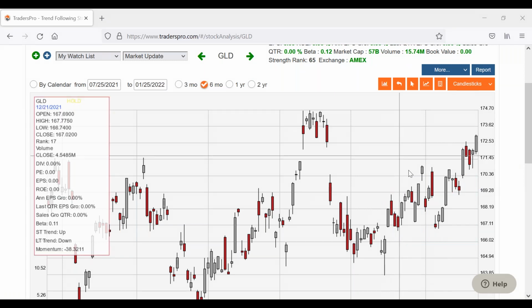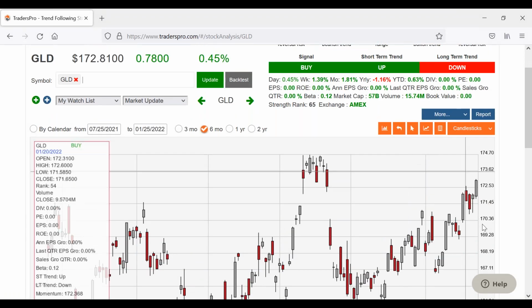I don't know if it's going to reverse and come back down, because overall it's been in a sideways move. But obviously this would be a key high right here to keep an eye on. If it can continue to trend up and break above that, that was the last major high it was at. So that would be more reason to expect that it could be breaking out to the upside.